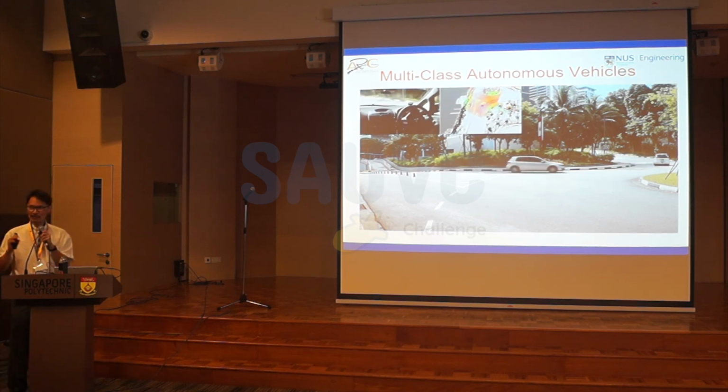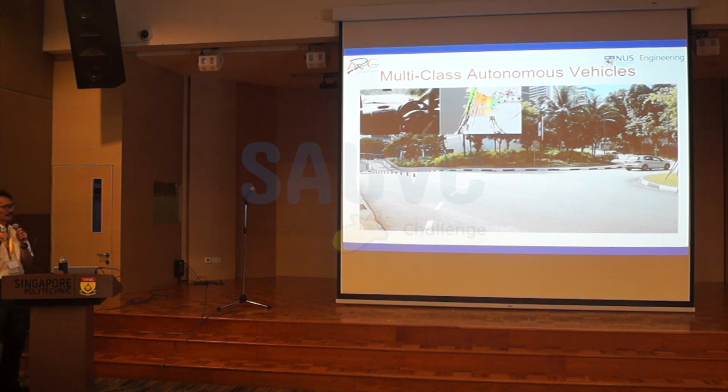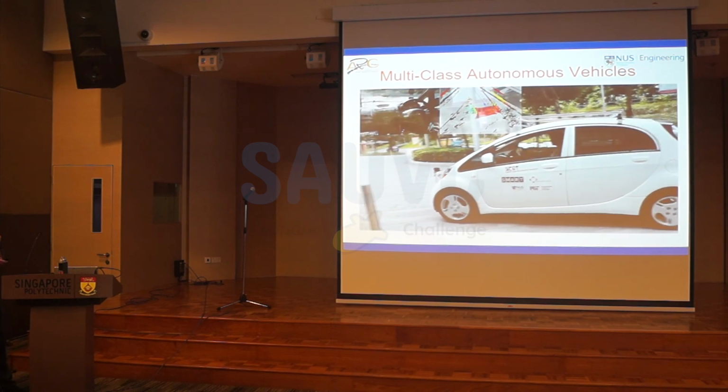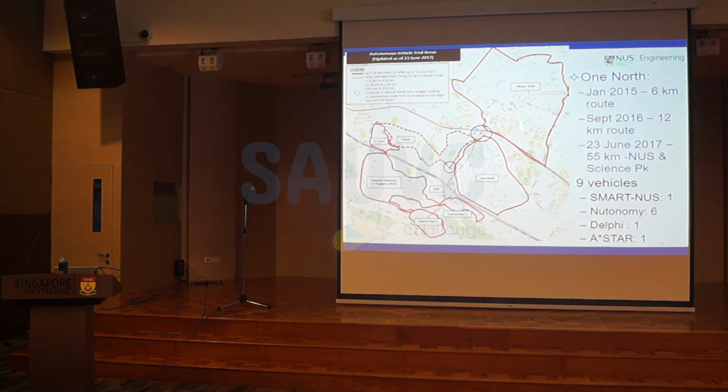So we are working toward what people call level 4 and 5 automation, where there's really no driver, as a public transportation system. As I said, by 2022 we'll have it operating in 3 areas in Singapore. So that's the idea of multi-class vehicles, and this is the route that we have been testing. We are in here, Singapore Poly, this is our university. These are official today, already allowed. If your vehicle passed the road test for AVs, you can operate.